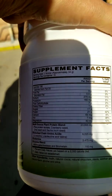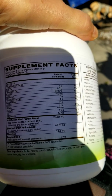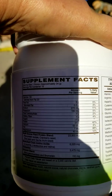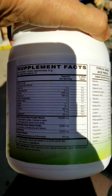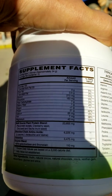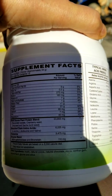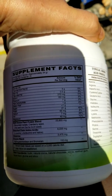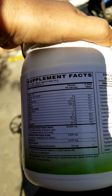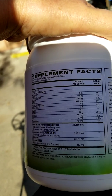So it's like other ingredients. This is what I like too. When you read the bottom, other ingredients: inulin. Why is inulin really important? We need it to keep our blood sugar, especially if you're diabetic or pre-diabetic. This actually prevents you from becoming diabetic, the inulin does. Natural cocoa, natural chocolate, stevia, xanthan gum, natural flavor, glycine, and silica.